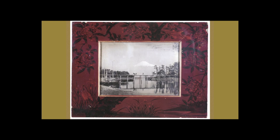We can move on briefly to silver, which is much less common. A few percent only of the ones that survive today, at any rate, are in silver rather than gold. This is in quite good condition for a silver one because silver tends to tarnish even though it's got a lacquer coating on it. Fuji from Taganura, it's type A.